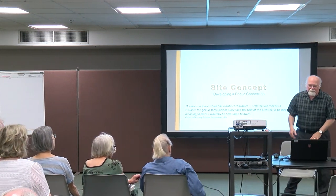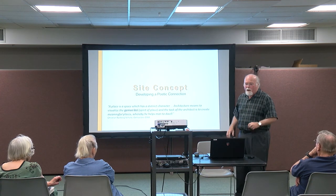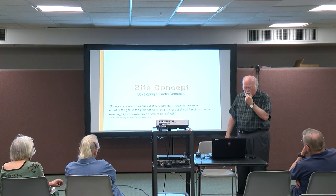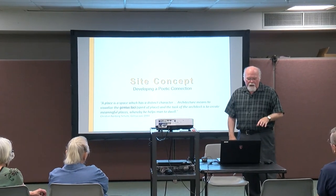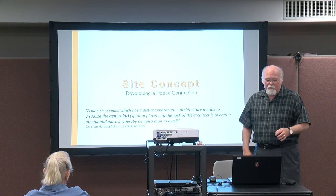So that is some of the practical aspects of the site. But as architects, we also want some sort of a more poetic connection to the site as well. And so here's a quote from Christian Norberg-Schulz, who writes in his book, Genius Loci, "A place is a space which has a distinct character. Architecture means to visualize the genius loci, or the spirit of the place, and the task of the architect is to create meaningful places whereby he helps man to dwell."